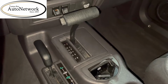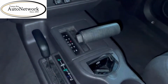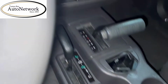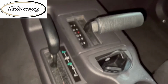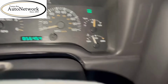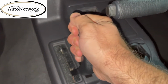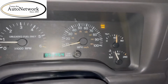Let's go ahead and engage this four-wheel drive into neutral. That's part time, as it shows there. Full time, as it shows there. Then you go all the way back down into four-wheel low, which again is part-time, so it's there.